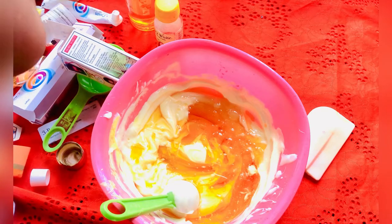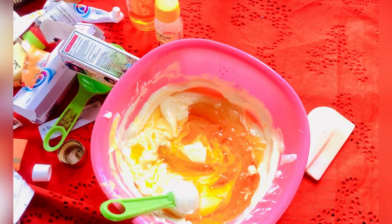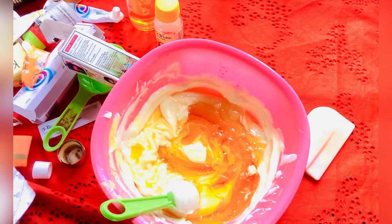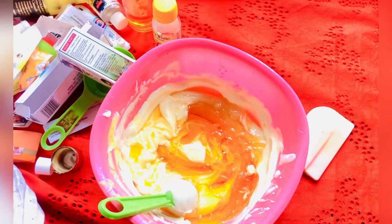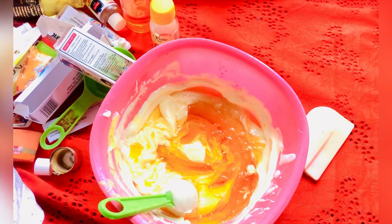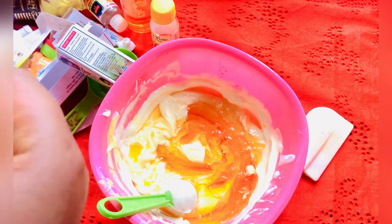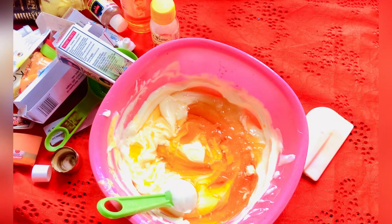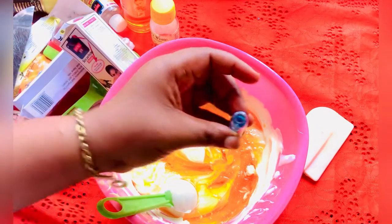Now this is very, very hard to open. Before I opened this, I went through a lot to open it. It took me lots and lots of time to open it, but once I succeeded, yes, I was happy. So now you have to add this. Once you add this, then you don't have to be scared of stretch mark at all. No, because there's no way you're going to have stretch marks if this is involved in your cream. But if you don't have this particular brand, you can use Shalom stretch mark oil.